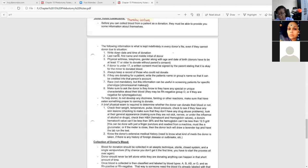months or past year? They're also going to ask you what type of medication you take, because certain medications won't allow you to do blood donations because of what they do for you. And you have to be a specific weight in order to donate blood. You have to be over 100 pounds.